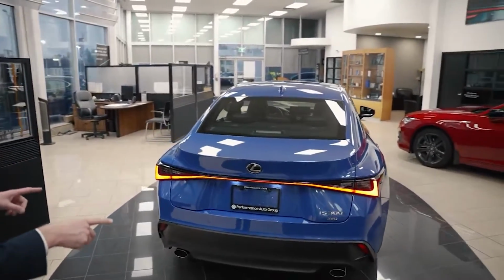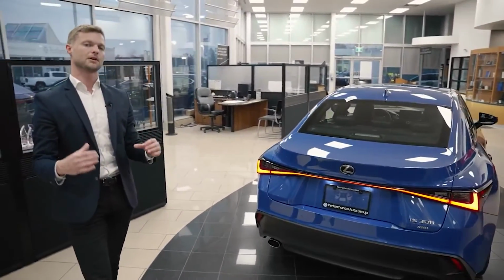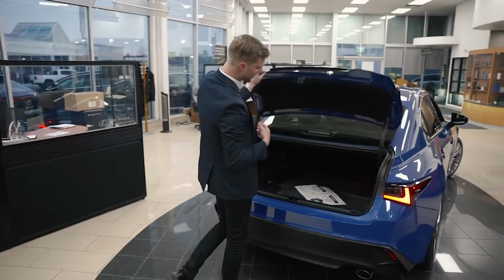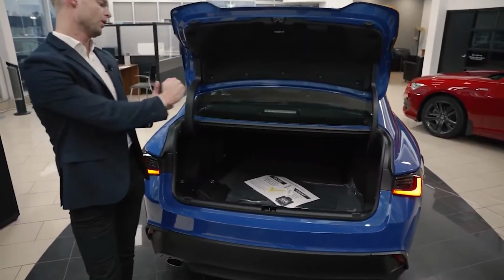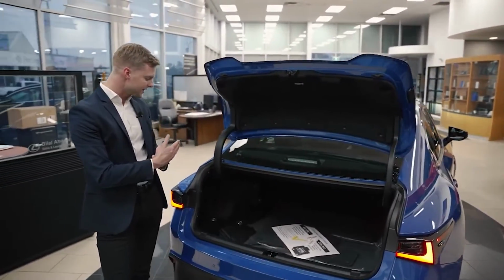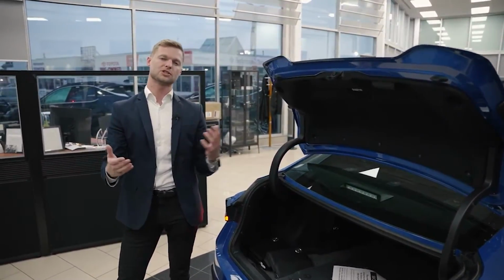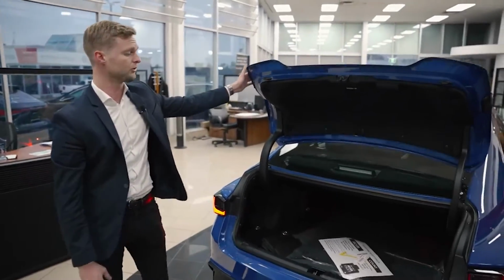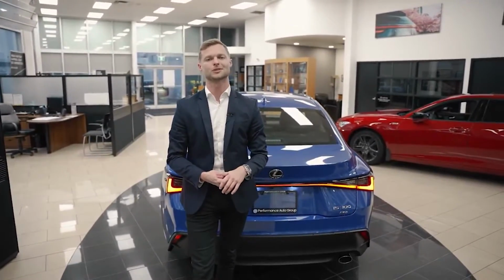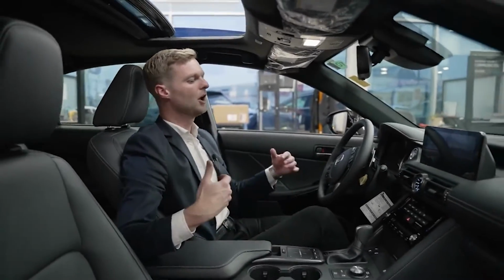Otherwise, we have 2 exhausts at the bottom. You can get a TRD accessory exhaust, which would make those a little bit bigger and definitely a lot louder. And in the trunk space, it is a smaller car for sure. So we could definitely do 1 set of golf clubs, maybe 2. However, it's not that much deeper than that. So it might be a little bit tighter, and nothing too outrageous in terms of space for being such a small car, but it's definitely usable. It's a little more practical than if you did get a true coupe, like an LC or something along those lines.